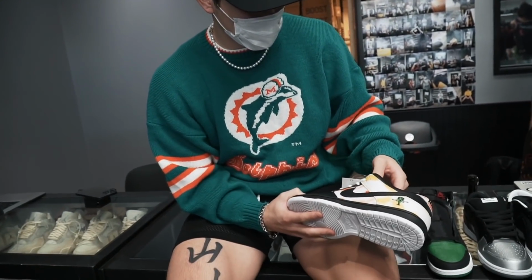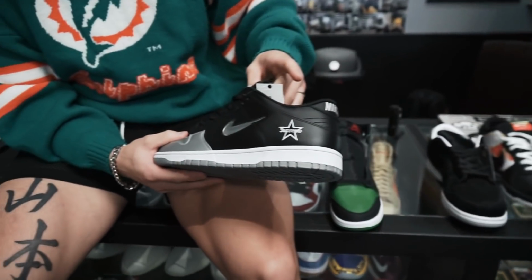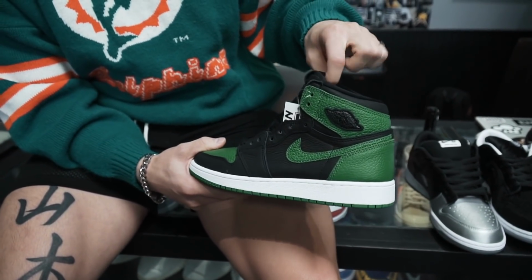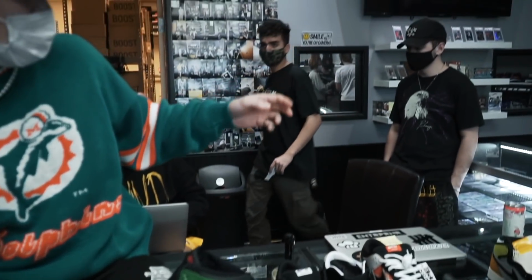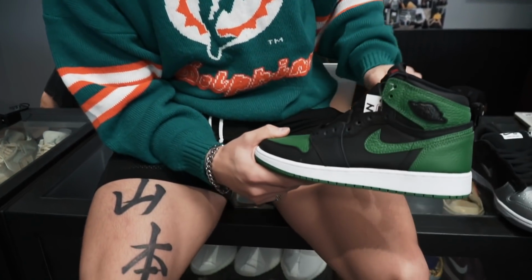But I picked up a pair of Ray Gun Dunks, a pair of the Bear Brick Dunks, a pair of the Supreme Dunks, all deadstock, and then I picked up 4 pairs of Pine Green Grade Schools. I actually traded Al. I threw him 2 pairs, and then he threw me some cash, and then he's gonna give me a pair of Mochas for the piggies.